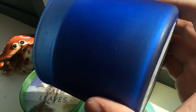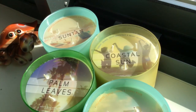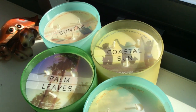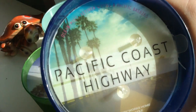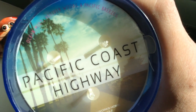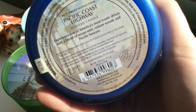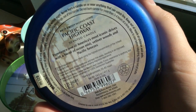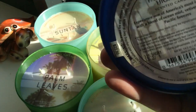Like a process that sprays, I think, the color on, perhaps to frost it, because, let's see, feel the inside, it's smooth, so just worth noting. Pacific Coast Highway, which of course is in California, so this is more of a California coastal collection. Ocean Mist, Vetiver Woods, and Pacific Breezes. That could lean cologne. Experience one of America's most iconic drives with a blend of ocean mist, vetiver woods, and Pacific breezes.